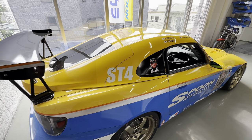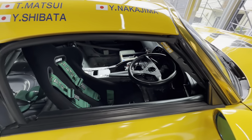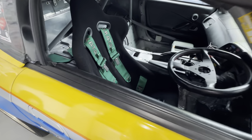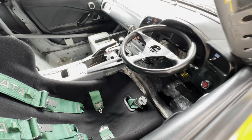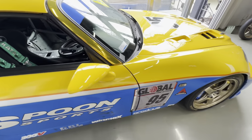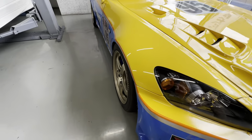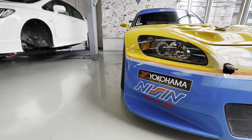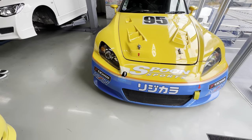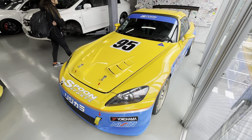So for those of you that don't understand the difference between Type 1 and Spoon, Spoon mostly does the parts purchasing, the distribution, that sort of thing, and Type 1 is the actual tuning shop that Spoon opened in 2001. So you can actually take your vehicle here, have it modified, have parts put on the car. They also do a lot of R&D specifically for Spoon. So technically they are the same company. Type 1 is just the tuning shop.